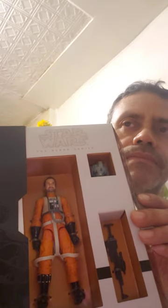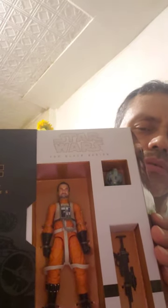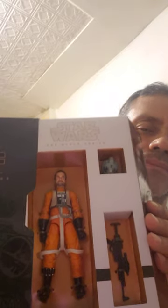Then we have here another 6-inch figure. This is a Star Wars Black Series from the Star Wars Mandalorian series. This is Trapper Wolf. He's supposed to be an X-Wing fighter. And the actor that plays the part is actually Dave Filoni, who happens to be one of the directors and executive producers of the last Star Wars shows, like The Mandalorian, The Book of Boba Fett, and also part of Rogue One. He's been like the second hand to George Lucas before he even sold his company to Disney. So this is his figure.